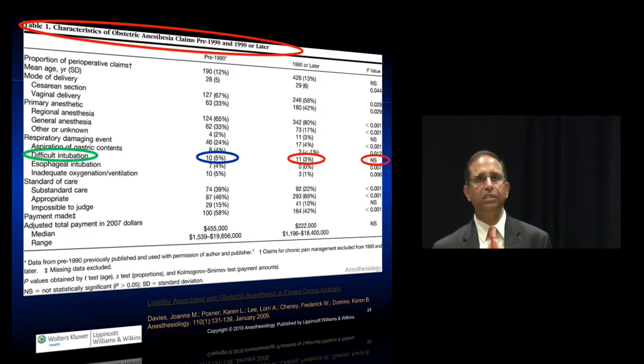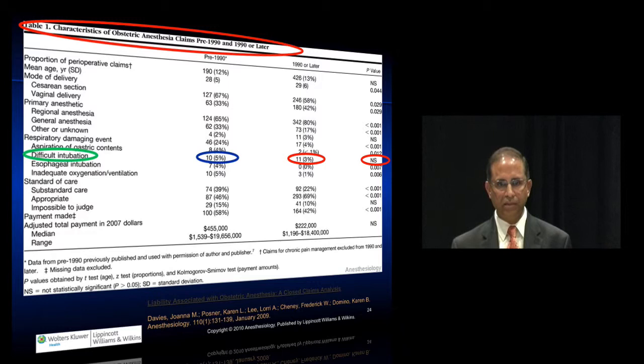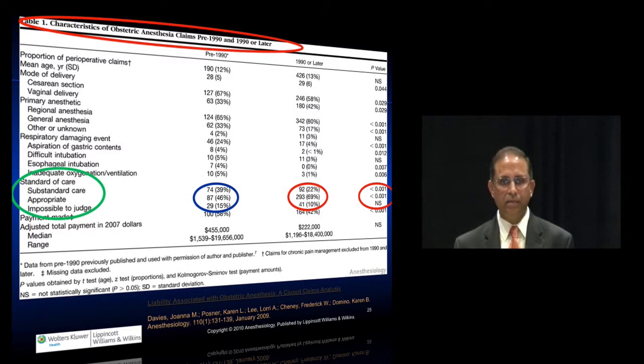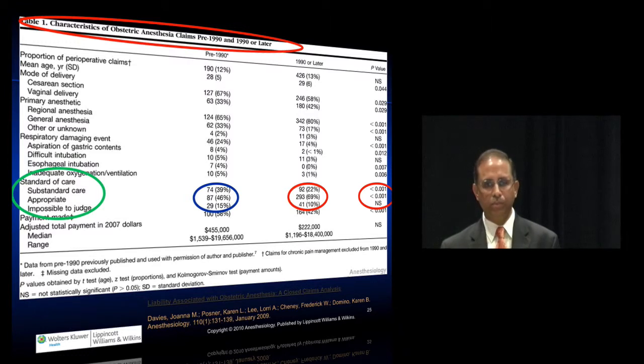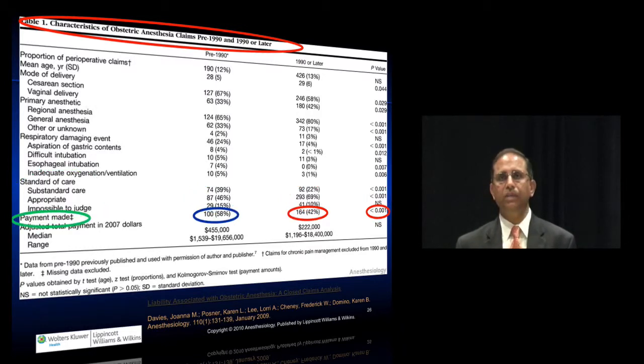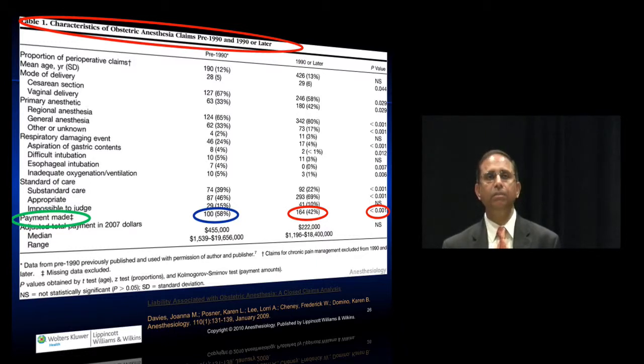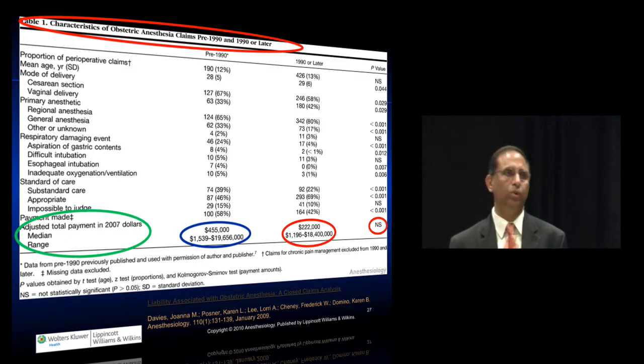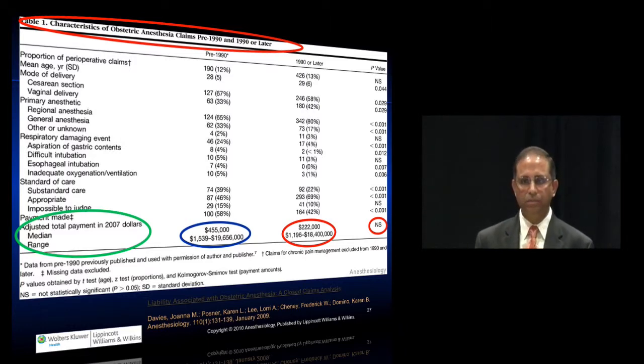However, difficult intubation did drop, but didn't drop significantly. It was 5% pre-1990, and then it was only 3%, so a marginal difference after 1990. The standard of care was also looked at, and it improved from 39% substandard care pre-1990, dropped to 22% substandard care. Payments were made in 58% of the claims before and 42% after 1990. And the median payment amount also dropped from $455,000 to $222,000, even though the range was essentially similar.